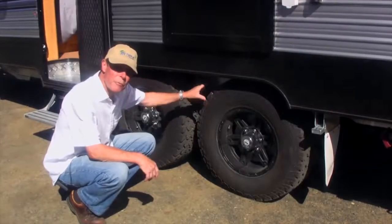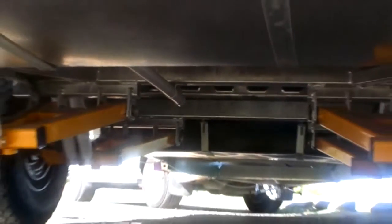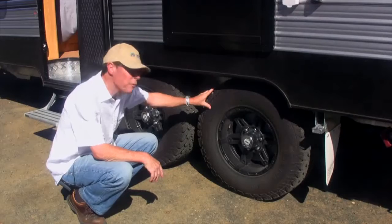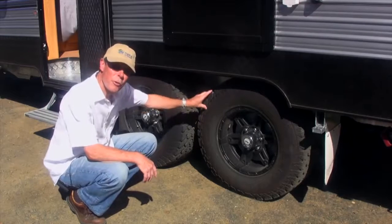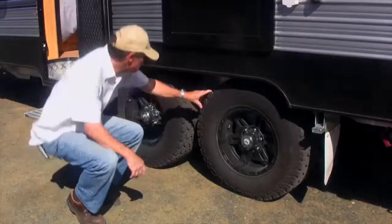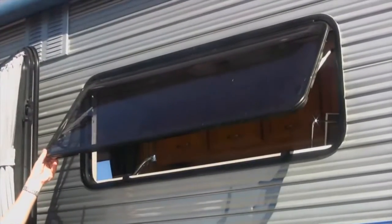Underneath, apart from a very sturdy chassis, we have CruiseMaster 3.5 ton suspension. Twin shockers for each wheel, General Grabber serious off-road tyres, rugged alloy wheels designed to take you anywhere, but you can have other suspension setups if you wish. Huge Camac double glazed windows all round with fly wire and also block out blinds.